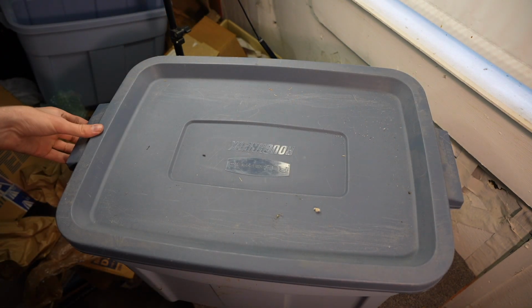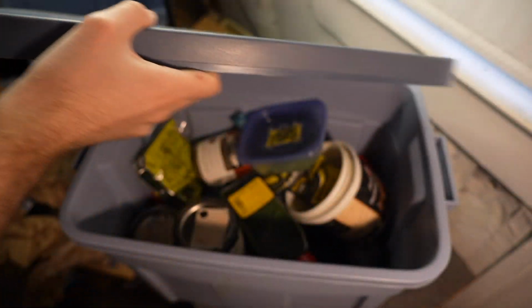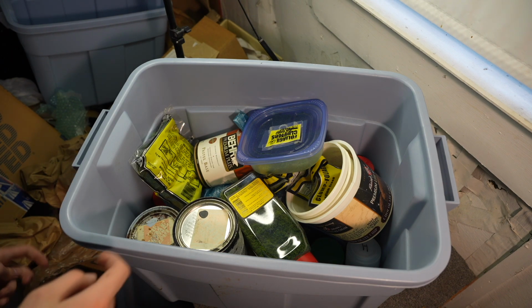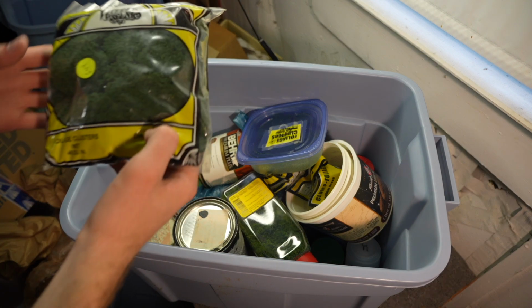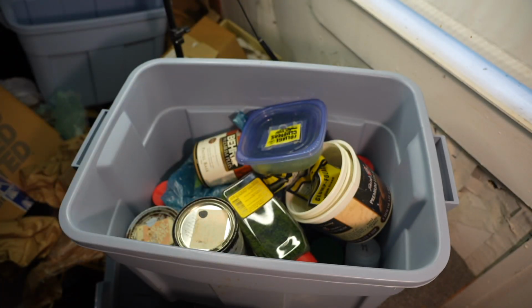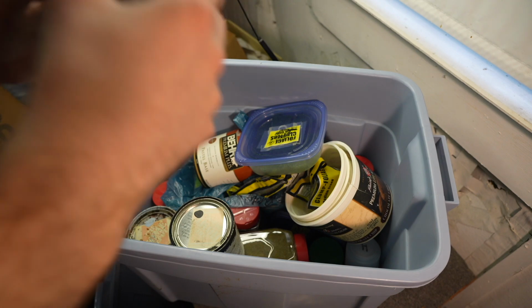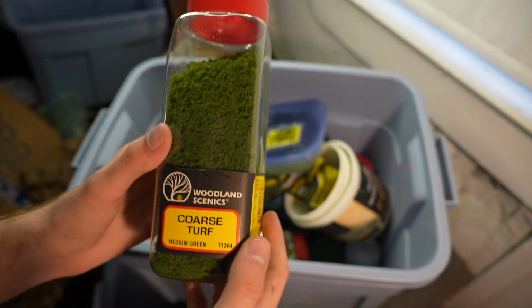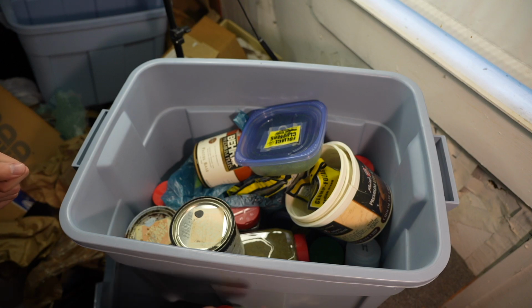Alright, we're going to switch things up a minute and look at this tub here that just says landscaping materials on the side of it. So there could be just about anything in here, but it looks like a lot of this is going to be woodland scenic stuff, and some of it, like this foliage here, is new, which is perfect. And then stuff like this, this looks basically new. Maybe a little bit's been used off the top, but there's some coarse turf there.